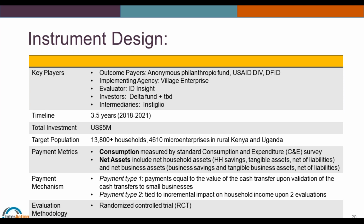And the payment formula follows closely the theory of change of Village Enterprise, to create small sustainable businesses and increase the income of the small business owners we are working with. So there are going to be two payments. One will be tied to the validation of the cash transfer that we're providing to the small business owners so that they can start their small business. And the second payment will be tied to the increase in consumption and net assets. This is a 3.5-year project, and there will be two outcome measurements throughout the project.